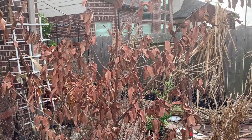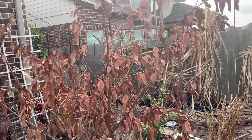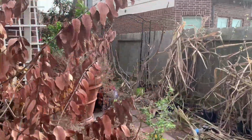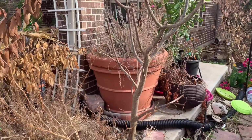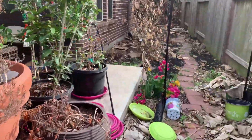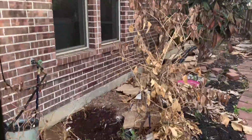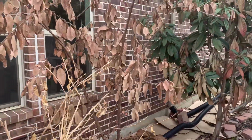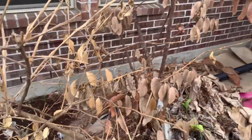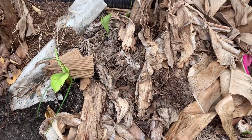Here is a Mexican cream guava, one of the sweetest guavas I've ever tasted. I'm praying for her. I'm praying that she will survive. Here is a June plum that was planted in ground. She does not look well. Here is a white guava. Praying for her also. Meyer lemon. And look at this. Look at God at work.